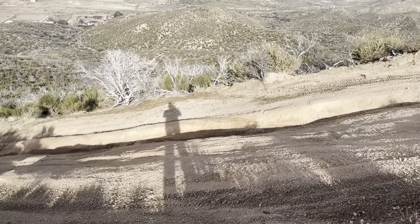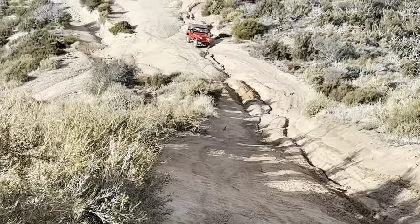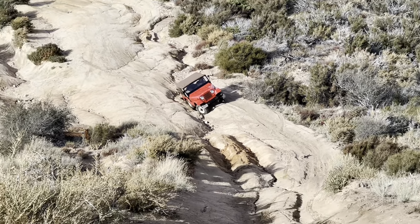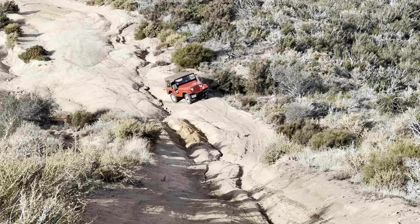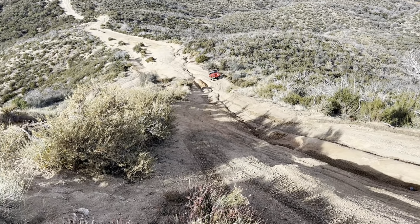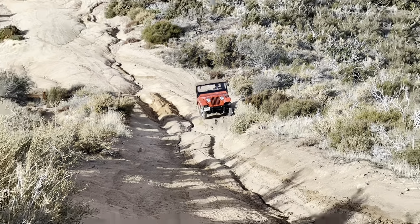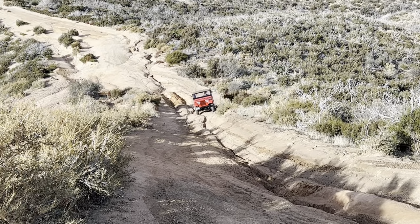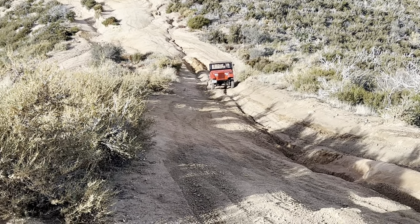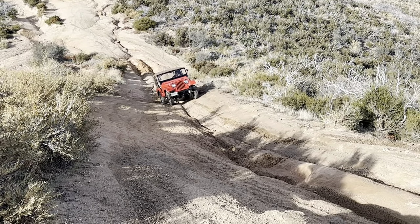Granny Low, you see my tracks right in the edge of that. Hey, this thing's shaking. He took a better line. You see right next to him is where I high centered. Yeah, the gravel's really, really loose.